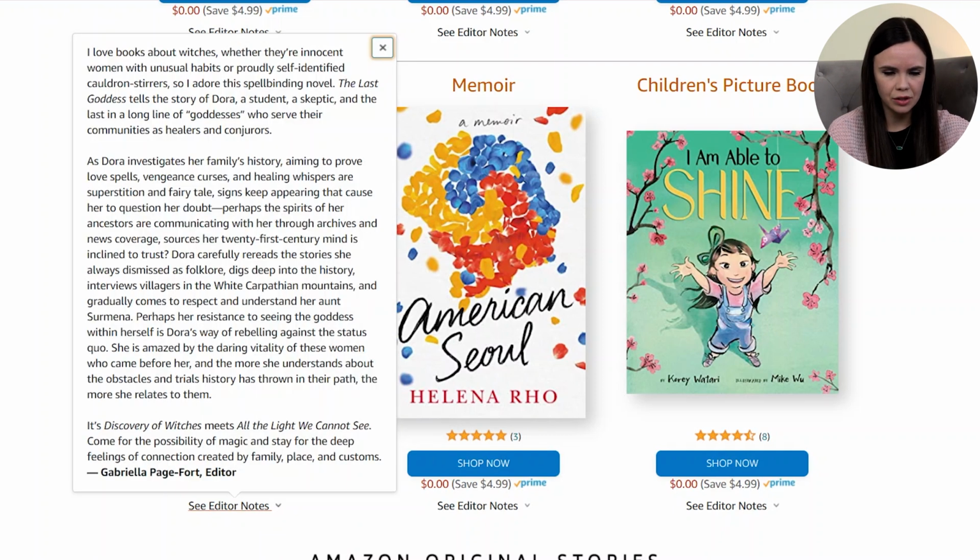As Dora investigates her family's history, aiming to prove love spells, vengeance, curses, and healing whispers are superstition and fairy tale, signs keep appearing that cause her to question her doubt. Perhaps the spirits of her ancestors are communicating with her through archives and news coverage, sources her 21st century mind is inclined to trust. Dora carefully rereads a story she always dismissed as folklore, digs deep into the history, interviews villagers in the White Carpathian Mountains, and gradually comes to respect and understand her aunt Sermina. Perhaps her resistance to seeing the goddess within herself is Dora's way of rebelling against the status quo. She is amazed by the daring validity of these women who came before her, and the more she understands about the obstacles and trials history has thrown in their path, the more she relates to them.